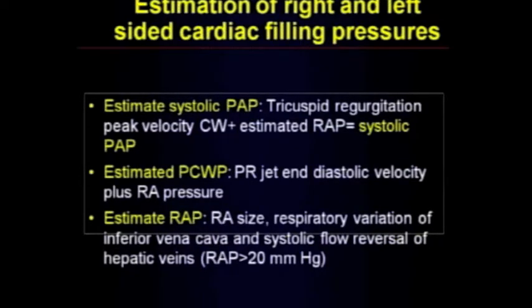Maybe more frequent, what you see all the time on the report, is that we can estimate right atrial pressure. We use certain variables, but one of the things you really need to pay attention to is when we say systolic flow reversal of hepatic veins or lack of respiratory variation on the inferior vena cava. What it means is the right atrial pressure is so high that the IVC doesn't move with respiration, and you're going to have a right atrial pressure over 20.